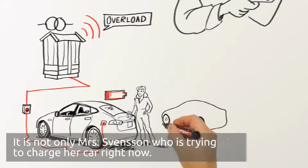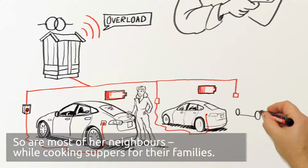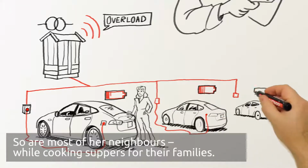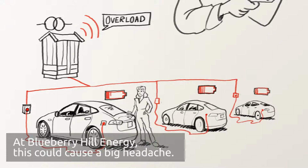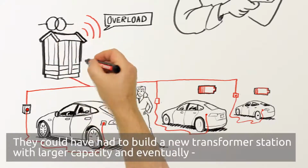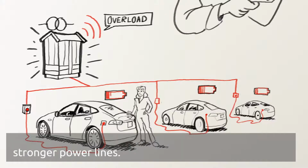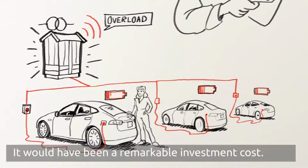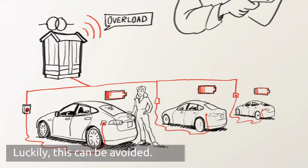It's not only Mrs. Svensson who is trying to charge her car right now. So are most of the neighbors, while cooking suppers for their families. At Blueberry Hill Energy, this could cause a big headache. They could have had to build a new transformer station with larger capacity and eventually stronger power lines. It would have been a remarkable investment cost. Luckily, this can be avoided.